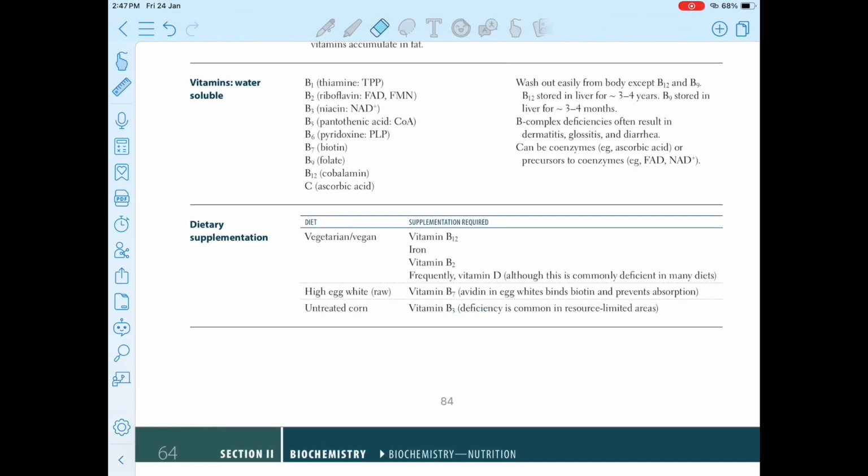So there is the dietary supplementation. In general, vegetarians or vegans have deficiency of vitamin B12, iron, B2, or vitamin D. Basically, it is deficient in almost every Indian, but yeah, they have mentioned this as commonly deficient in many diets. So basically, in the Indian diet, it is quite deficient in vegetarians or vegans. Though we don't have many vegans in India, but still.